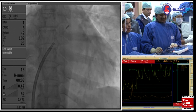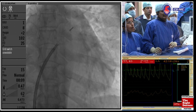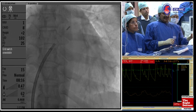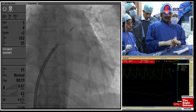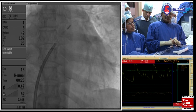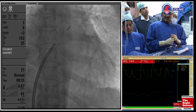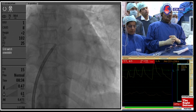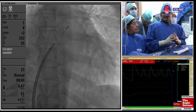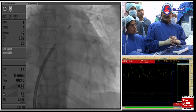We'll superimpose. I think you should always inflate at a high pressure zone. See here, our required balloon diameter was 24, so I have taken a 26 balloon. If you inflate at 24 in a 26 balloon, you generate a great pressure. If you take a 28 balloon and inflate at 24, you will not generate that pressure. So we have to inflate the balloon at a high pressure zone. If your required diameter is 24, you take a 26 balloon, or if your required diameter is 22, you take a 24 balloon.